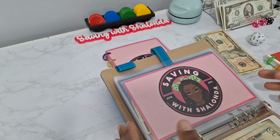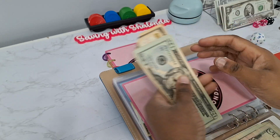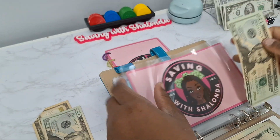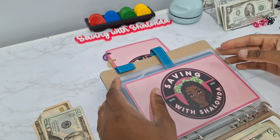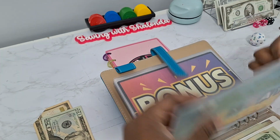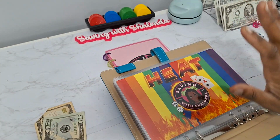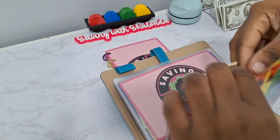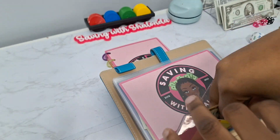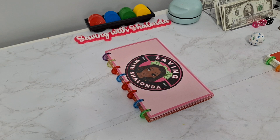So for Sunday, we played our games of $50. So we play $20 for Saving with Shalonda Sunday. And normally I play my other games where I put it into my bonus folder here. But today we're going to actually be playing some more games from my new book. So we're going to put the other $30 in my heat book today. All right. So that's how we're going to play it. So we put this off to the side for a second.